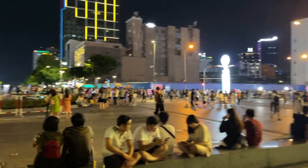All right, so we are here at Nguyen Hue Walking Street. That's Uncle Ho in the People's City Hall behind me. There are a ton of people out and about here, but let's go check to see what kind of cool street food we can grab.